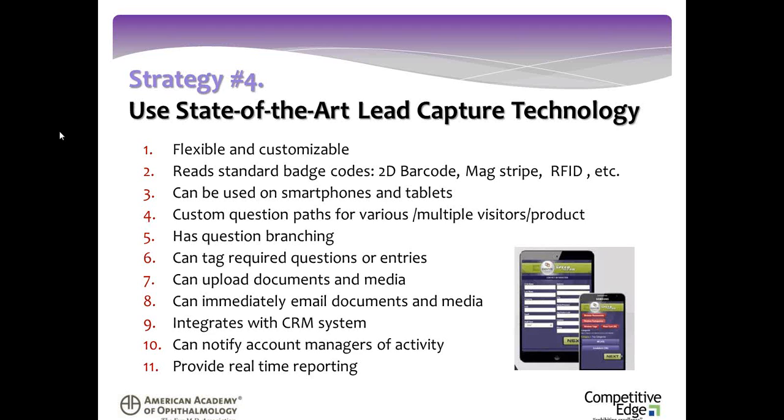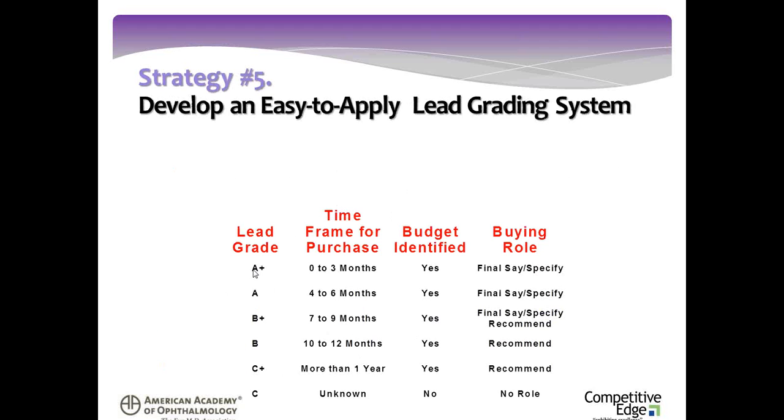So wherever you're at in the lead capture, whatever generation you're at, move forward. Try to go forward. If you're at the rent, then minimally go rent to customize. But if you're at the universal capture, look at how many of these capabilities your system has and see if you can't add some more functionality to your lead capture process, because this is where the game gets interesting and the big, big value starts to come. So strategy number 4, state-of-the-art capture technology.